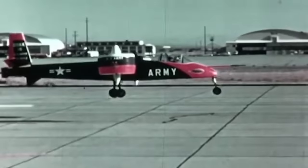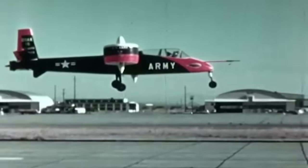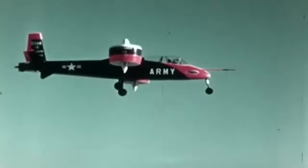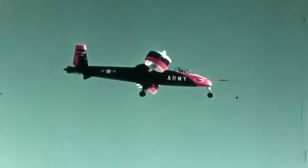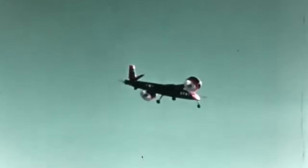The Doak 16's two 5-foot diameter ducted fiberglass fans were located on its wingtips. Positioned vertically for takeoff and landing, they were rotated into a horizontal attitude for normal forward flight, the first time this concept was successfully employed. A rotation speed of 4,800 RPM was required to achieve lift.